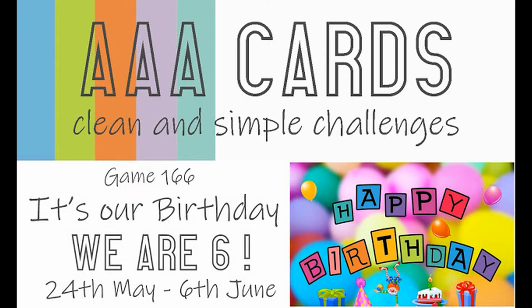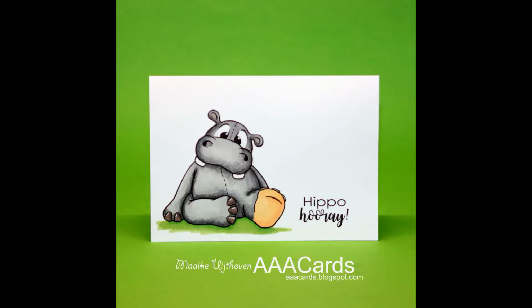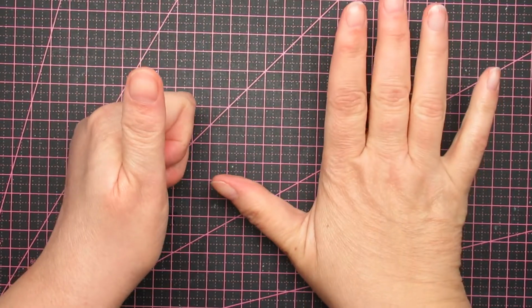It's number 166 and we turn 6. So this is the card I made. And as I said, it's our 6th birthday.